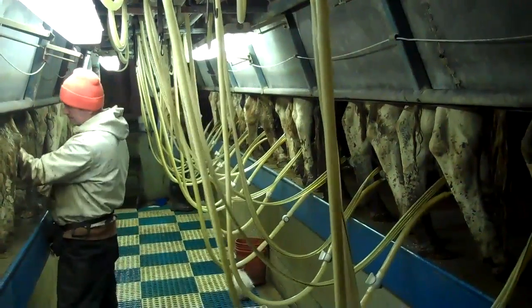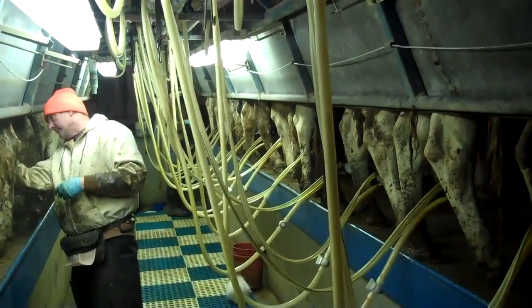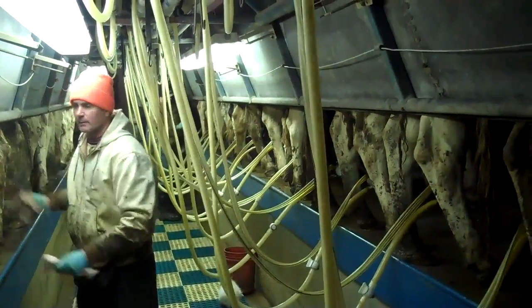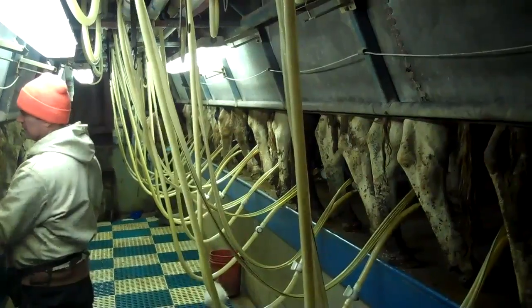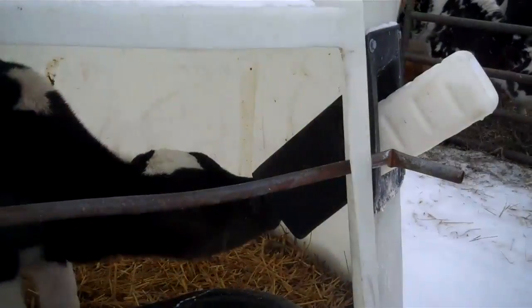All the dips and sanitizers that we use on our farm have to be certified by the National Organic Standards Board. So we have to go through a process with our certifying agency to make sure that everything that we use is certified organic and that it can be used on our farm.